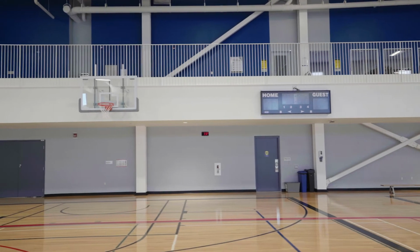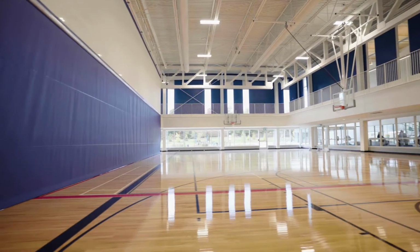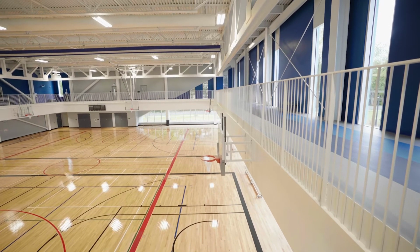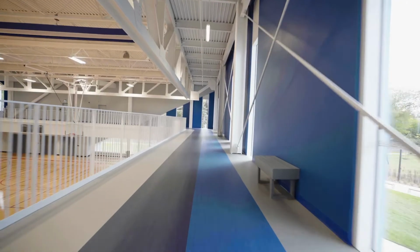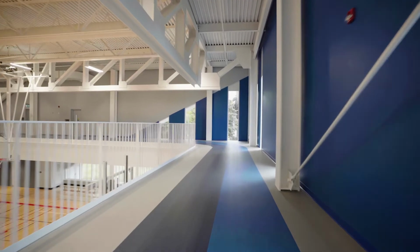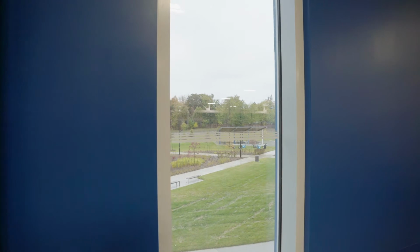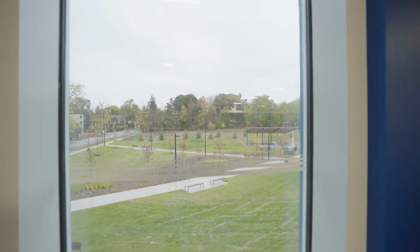This inviting space is bright and airy with window views of the beautiful park and pavilion and opens up to our indoor walking track above. Oakville Trafalgar Community Center is home to Oakville's longest indoor walking track. The outer lane is 117 meters in length and features high-performance flooring, and the views are just spectacular.